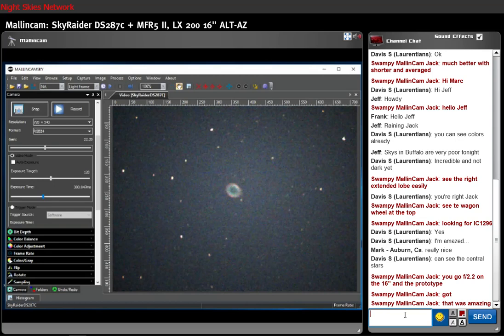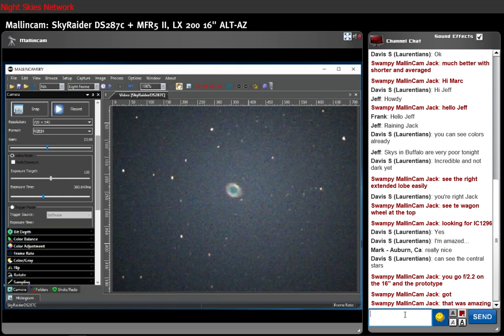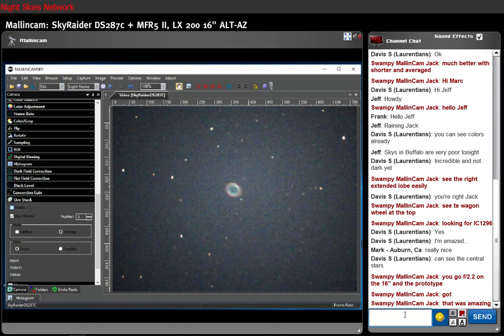Oh, you certainly don't pick up a lot of detail with the gain up. I'm not sure. Yeah, the prototype I went down to f2.2 and it was pretty decent. This camera sits much deeper, so I'm capturing a smaller portion of the large light cone from the 16-inch at f10. Nonetheless, we'll be able to measure what it is.